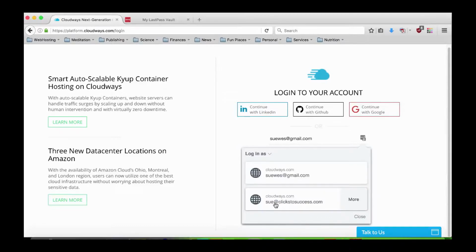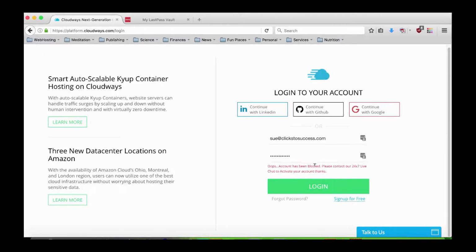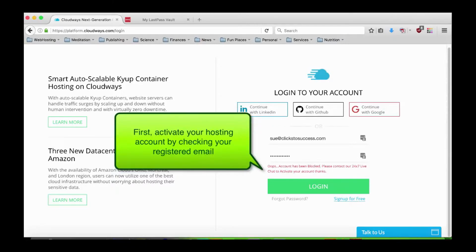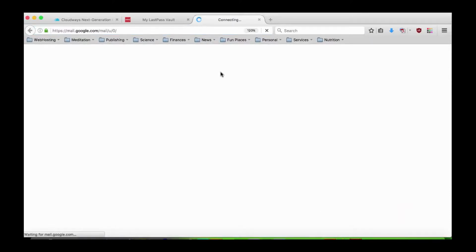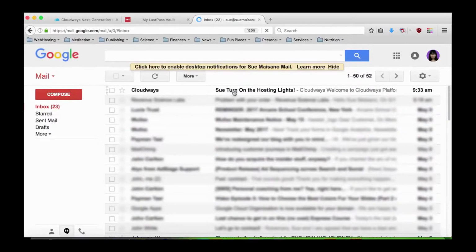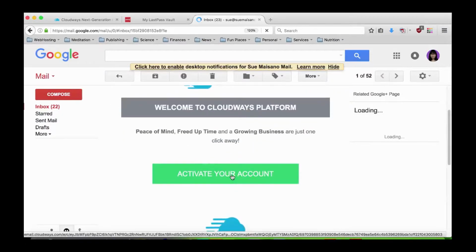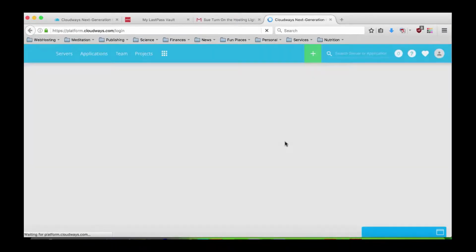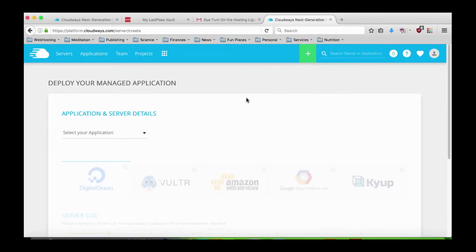I use the email sue@clicks2success.com. So this is the one I use. And click login. This account has been blocked. So let's check the email. I need to confirm. Got an email. Activate my account. So now I'm logged in.